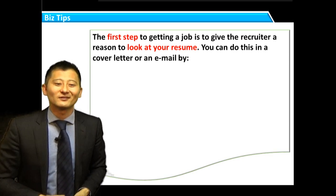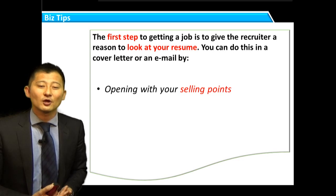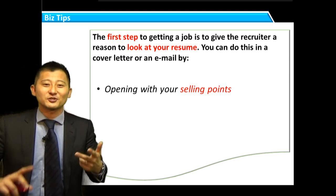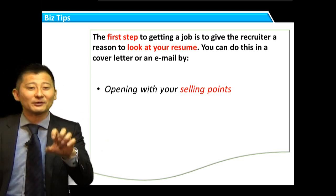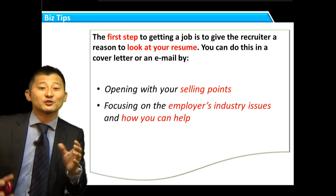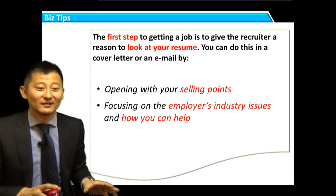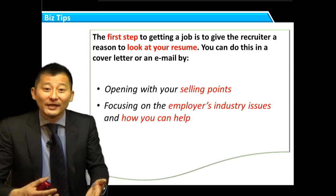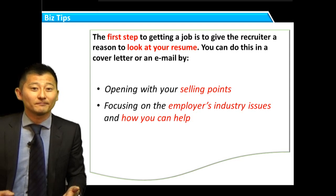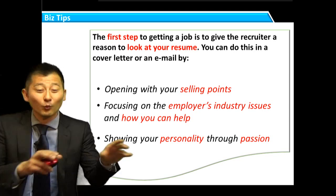That's our goal. You can do this in a cover letter or an email by doing 3 things. First, open with your selling points. Start with what makes you special, your skills, your experience. Get their attention. Then you could talk about the employer's industry issues. Show that you know a little bit about that company's industry, and explain how you can help this company by talking a little more about your experience or skills. And at the end, show your personality, through passion or through the words that you use.